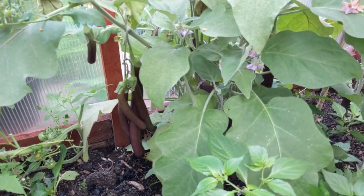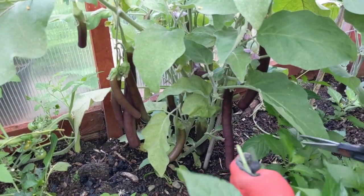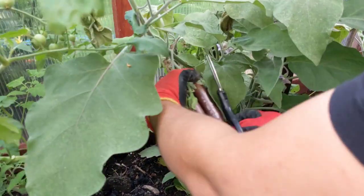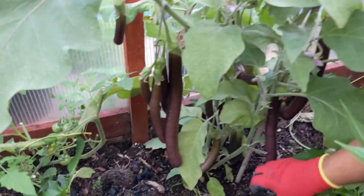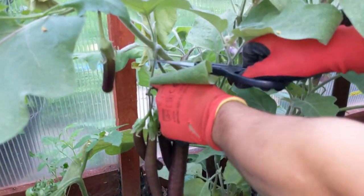So let's just clear up some of these leaves. Yeah, grab those leaves. Some of these older leaves, let's just get rid of some of them. But this one is a really productive aubergine. So far we've been harvesting aubergines from outside, and these are aubergines from inside. Look at that. So that aubergine at the very bottom, that's been saved for seed. That's the first aubergine that we got to pollinate.